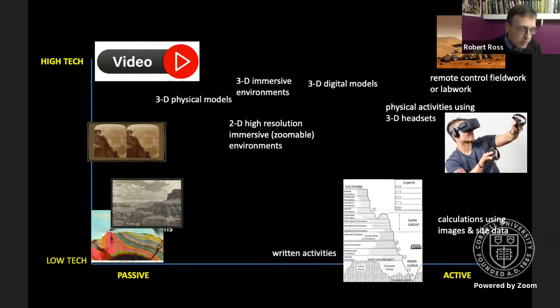However, of course, the mother of all virtual fieldwork experiences is actually doing the science through the virtual experience. So when we went to Mars with Mars rovers, we weren't there, but we could take images and actually do the science and be active in that sense. And so that's sort of at the far end of what's possible through doing these kinds of virtual experiences when you really truly can't go there.